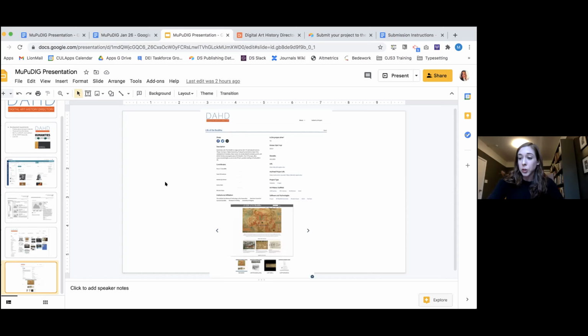Our projects are described by keywords in three categories: project type, art history, and software and technologies. We also note the lifetime dates of the project by decade, when the project began, and if it's still what we consider alive, or if it's been retired or is in archival form.